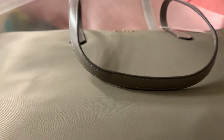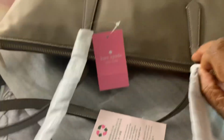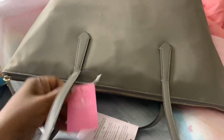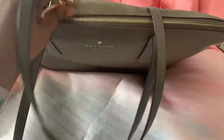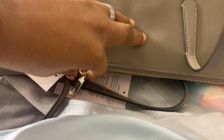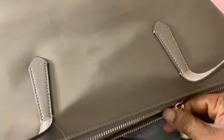I am trying to do this all by myself because I was taking a nap, and this one looks like it'll stand up to whatever I throw at it. And I'm gonna make this into a work bag, and even though I have a few tote bags from Coach and stuff, I don't want to take certain things in those bags, you know what I mean? So I got me a Kate Spade tote, and I needed a nylon tote because the nylons tend to be lighter and easier on the shoulder now.